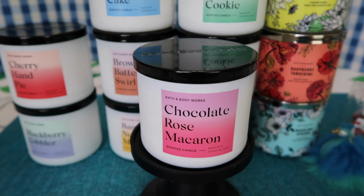To me, there's definitely cherry, but not that sweet, juicy cherry pie cherry. There's that sort of almost liquidy chocolate. There's a little bit of a bakery, and there is a nice sweet rose that I detect, and I actually really like it.